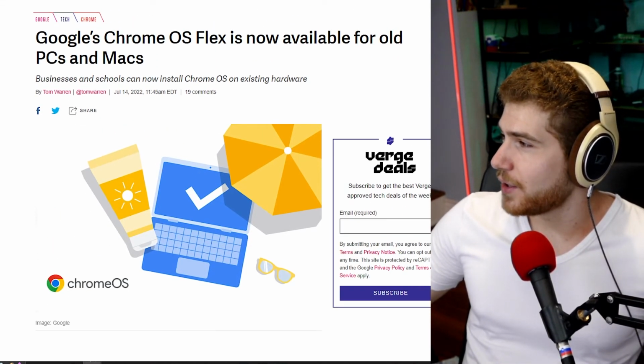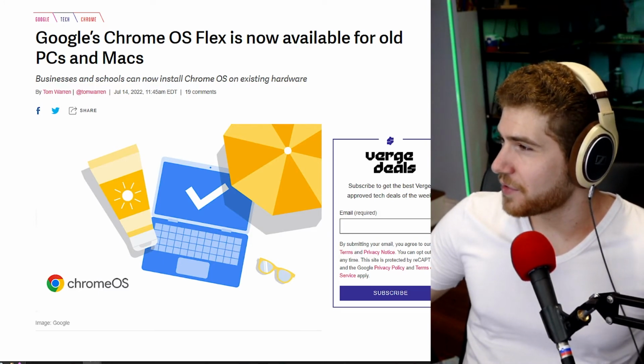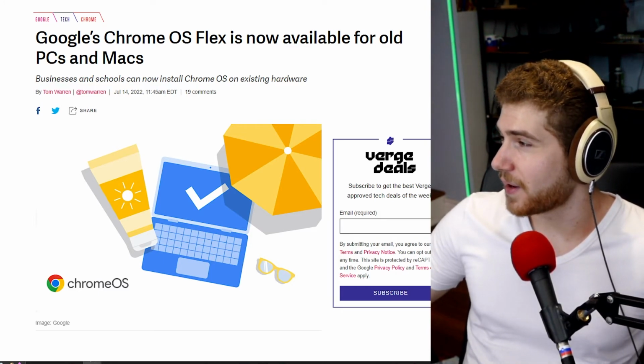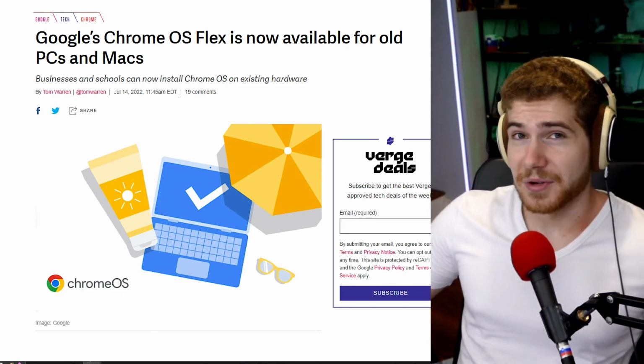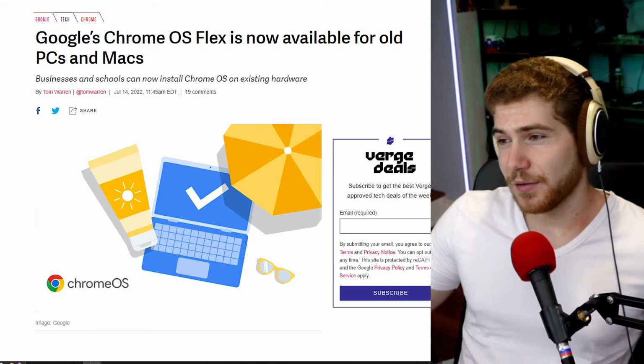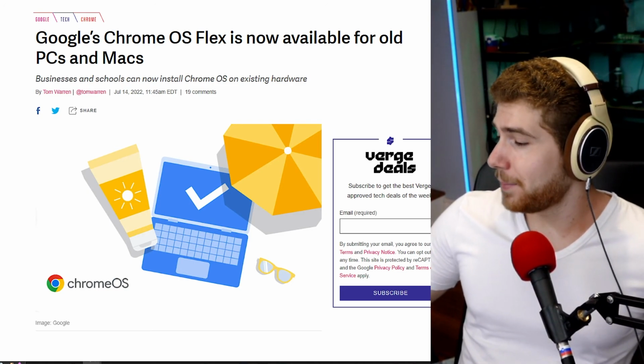And if you have any old computers that are on the verge of being almost unusable because of how slow they are, maybe buying a cheap $20 120 gig SSD and putting ChromeOS on it might just save it. So yeah, pretty cool. Yeah, that's it.